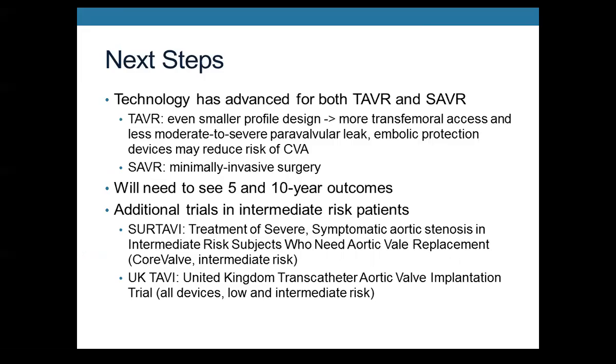There are 2 that have just finished enrolling. One is SIR-TAVI, which is a core valve trial in intermediate risk patients. That one should be underway soon. They have finished enrolling. Then the UK TAVI trial will just have finished enrollment as well. That is looking at all devices commercially available at this time that will include intermediate and some low-risk patients. So SIR-TAVI will be just core valve, similar to what Partner 2 is doing with the SAPIEN XT, and then UK TAVI will be comparing core valve, SAPIEN, and Lotus valve.